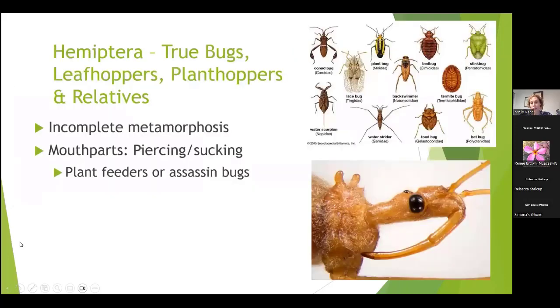Most insects that you're going to come across, 9 times out of 10, you either have a true bug or you've got a beetle. Sorry, I couldn't get that out. There are a lot of different types of true bugs, and you can see from those images there, they are very diverse and very weird.